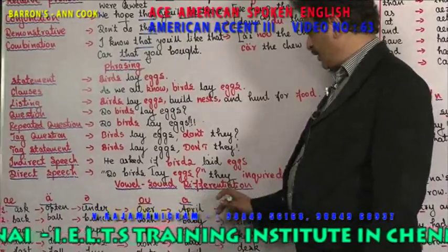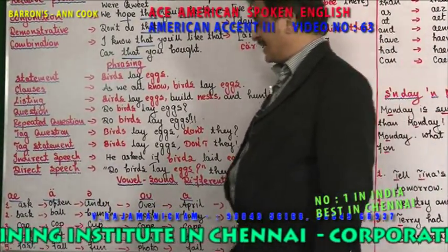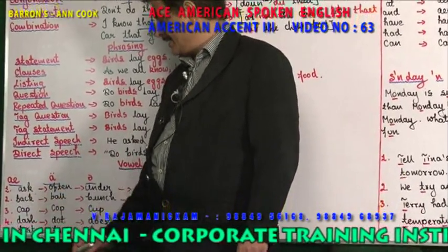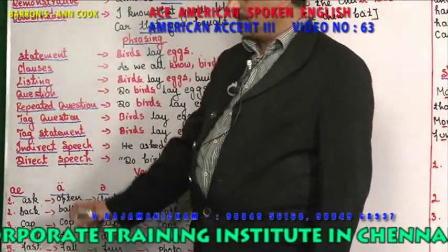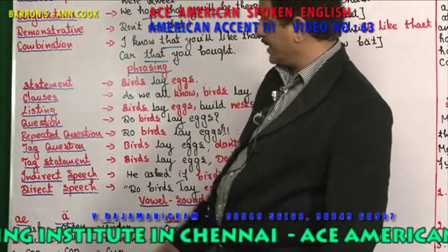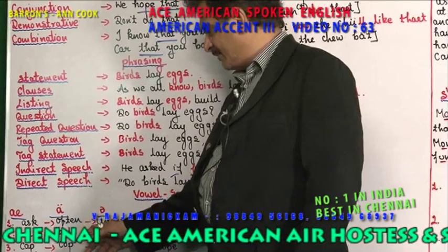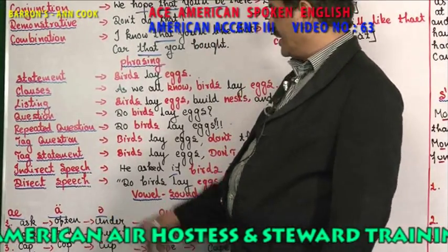Now, vowel sound differentiation. How many vowel sounds are there? 1, 2, 3, 4, 5, 6. This is: ask, back, cap, dash, fast. This is A above A, two dots are there. Then A and E. Often, ball, cop, dot, fall.